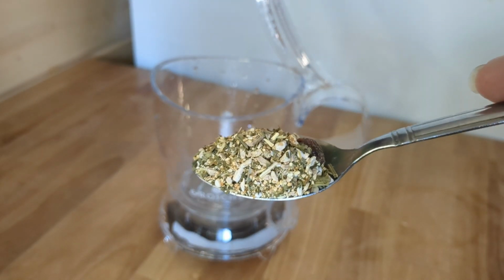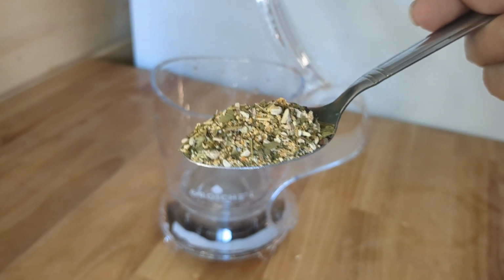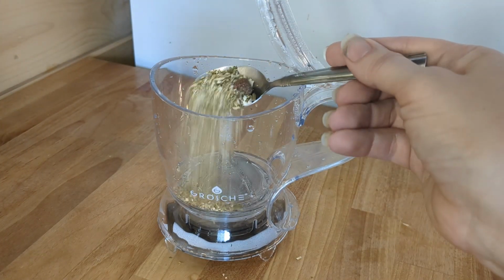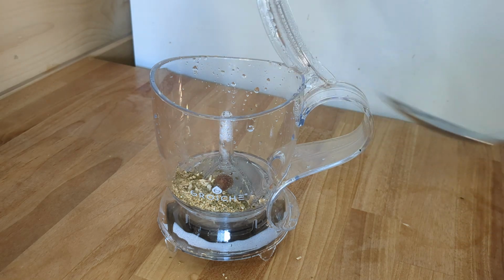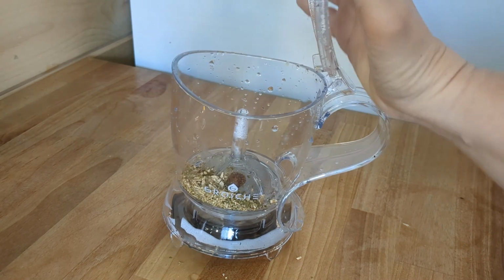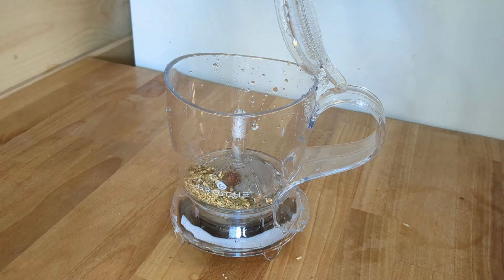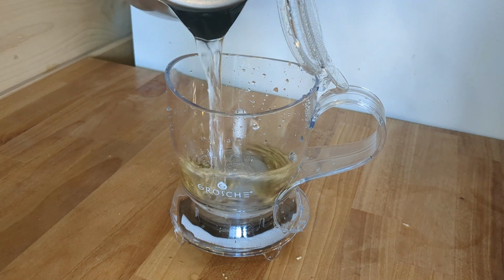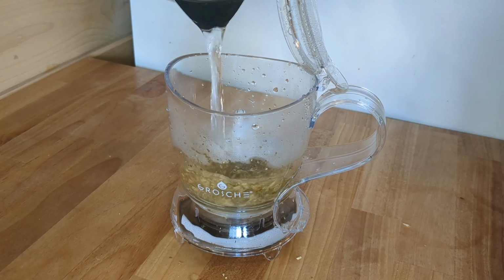This tea is called Settle the Nerves. It's got skullcap, ashwagandha root, rose hips, and orange peel. Skullcap is a relaxant nervine. It's also good for people dealing with addictions. It can help relax and just help you during that time when you're trying to come off an addiction.